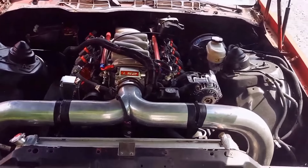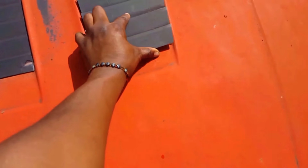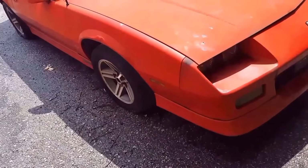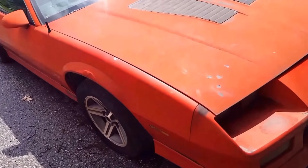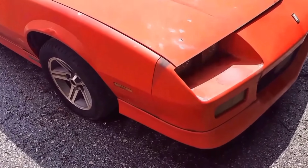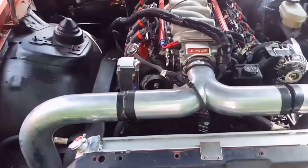When I close this, you look at the car, you're not gonna know. It looks like your basic IROC-Z. I mean, it probably has a tuned port injection or whatever. And then you open it up, and you're like, oh shit.